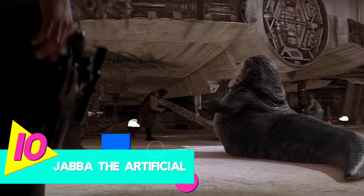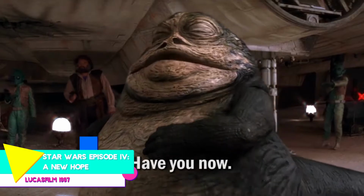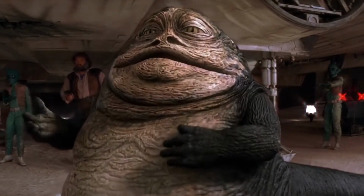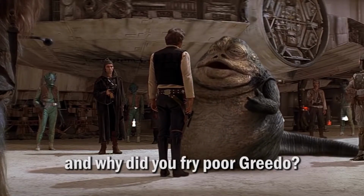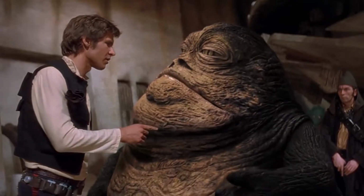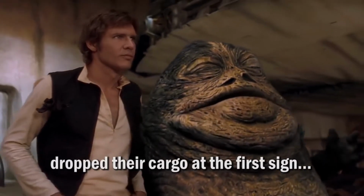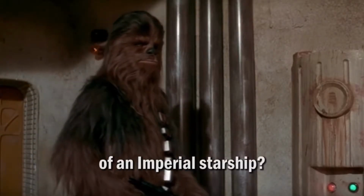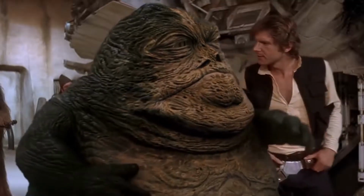Number 10. Jabba the Artificial, Star Wars Episode 4, A New Hope. This scene didn't exist in the original airing of Episode 4, but in 1997, a special edition was released with improved quality and special effects that made the movie feel a bit more real. We're obviously being sarcastic here. This new remaster added in a never-before-seen moment in the movie where Han Solo interacts with Jabba the Hutt.